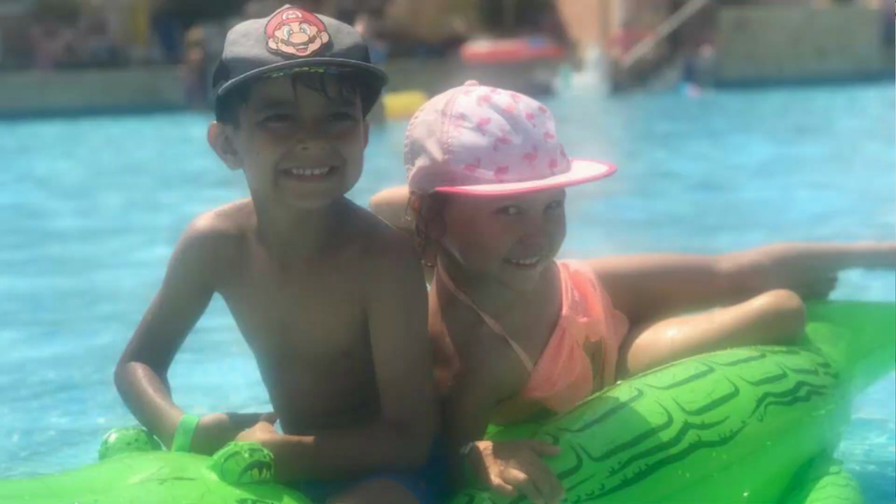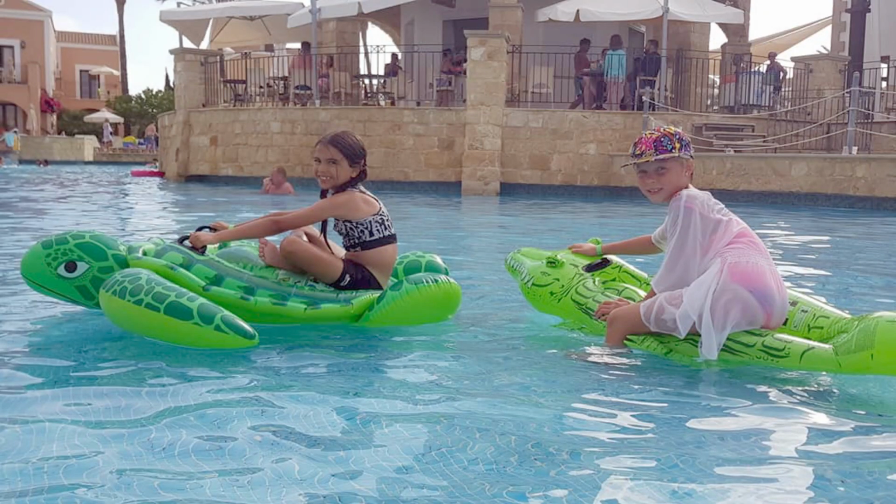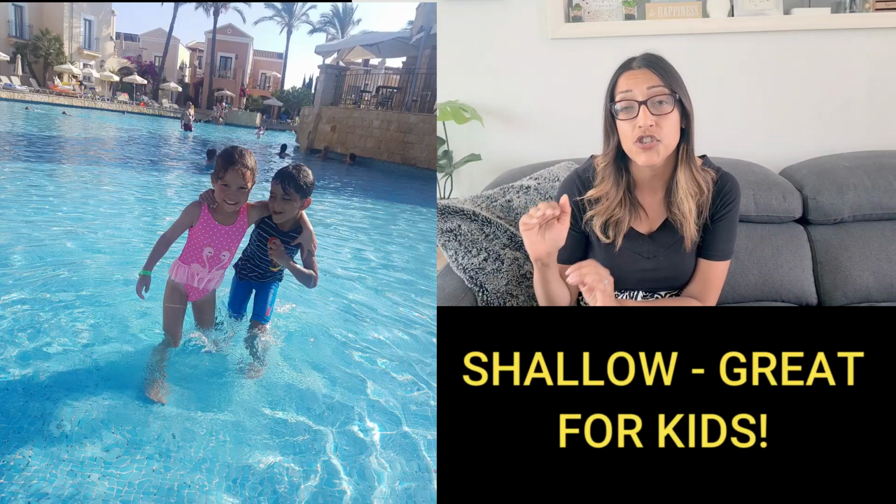But it's shallow for such a distance that you don't have to worry about your children, because I know when you go on holiday with kids, especially when they're of a younger age, you're constantly panicking, and I'm stuck to them like glue to make sure they're okay. But actually you can relax a little bit more here because it is so shallow for so long.